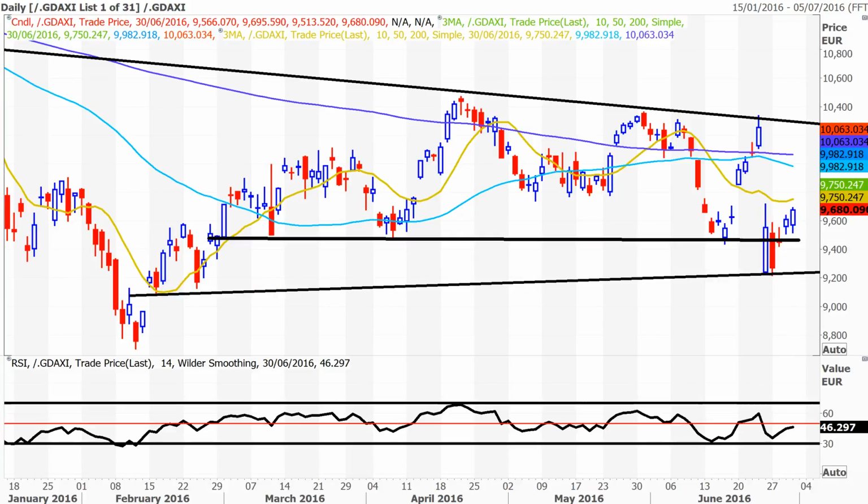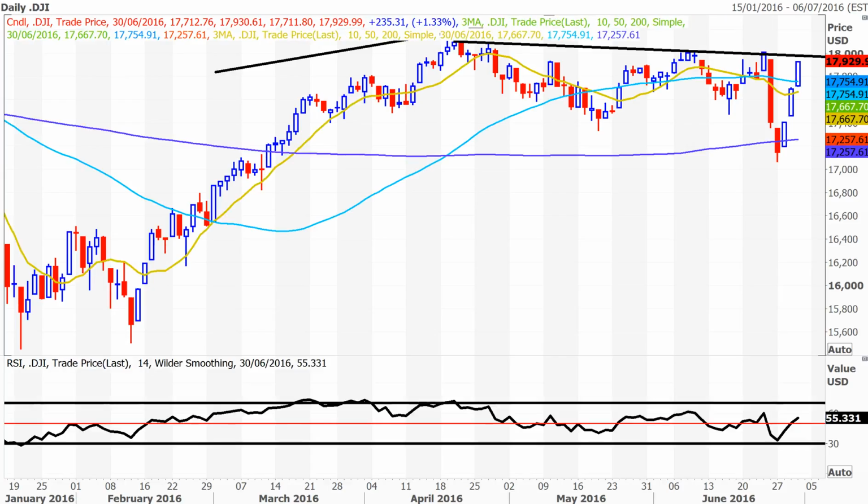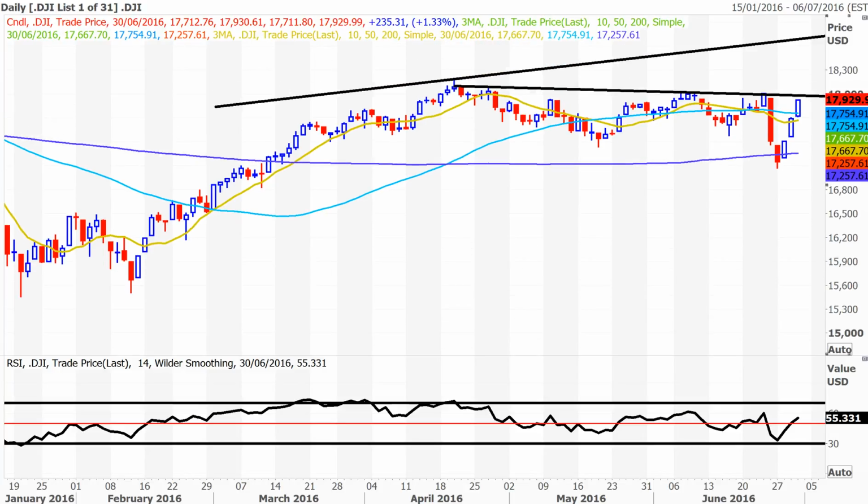On to the US markets, and they have been rampant to say the least. Gap up for the Dow on a couple of occasions now. A bear trap rebound from below the 200-day moving average at 17,257, and really looking for a new leg to the upside above 18,000 going into July.